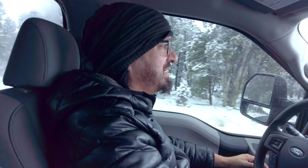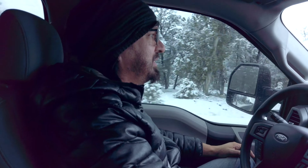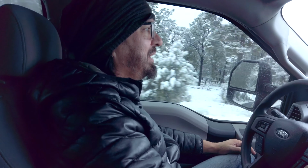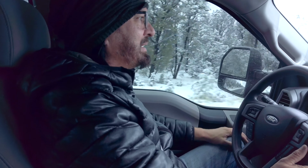Well, we got our camping spot reserved, and we are 13 miles from our destination. We are very lucky that we got the spot. Yeah, it looks like a winter wonderland right here, right now. I can't wait. I'm feeling more relaxed now, obviously.